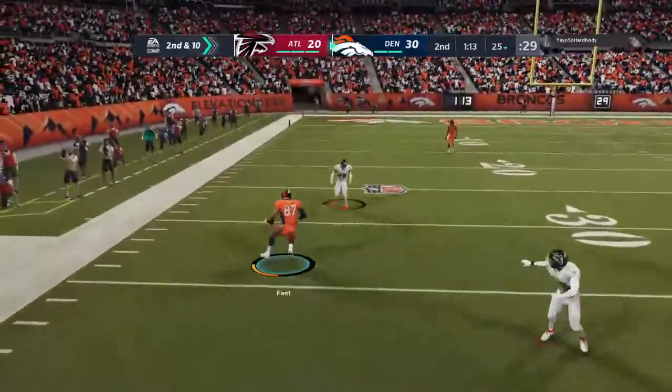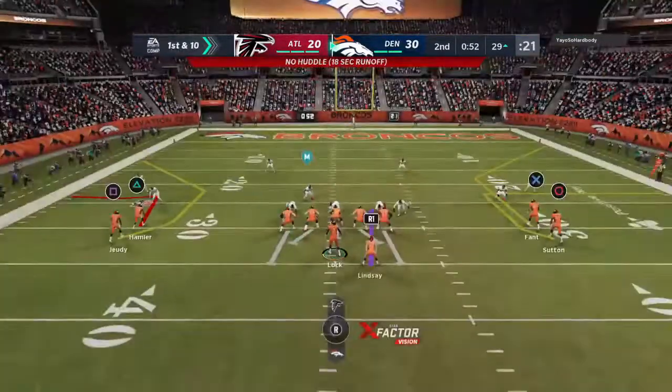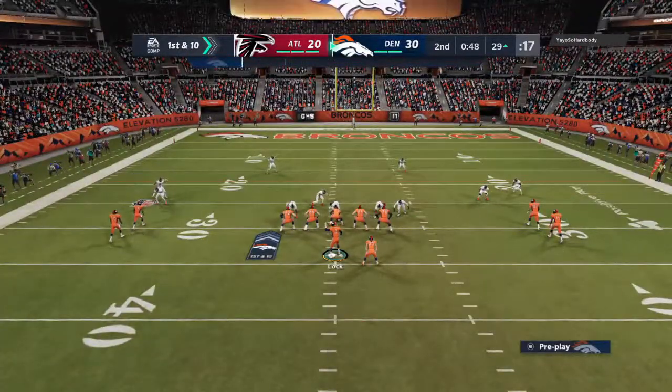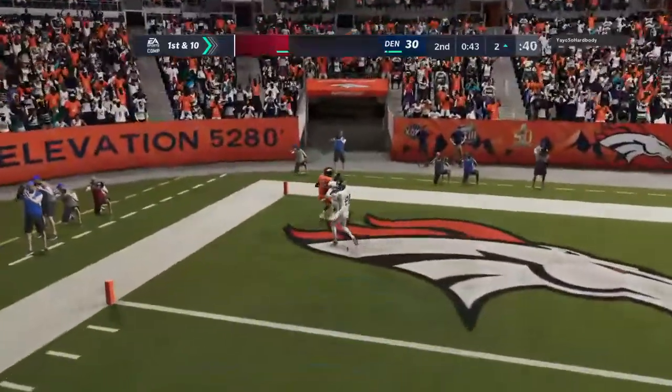Oh, this is taken in. It's complete. And all the way down to the 29. A big play there just before halftime. 46 yards. 1st and 10 at the 29. On 1st and 10, here's Locke. He's going to go up top for the end zone.